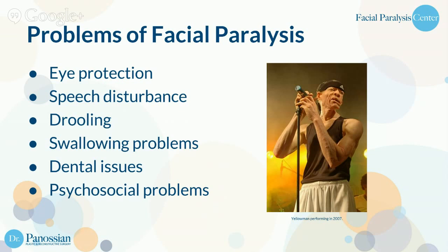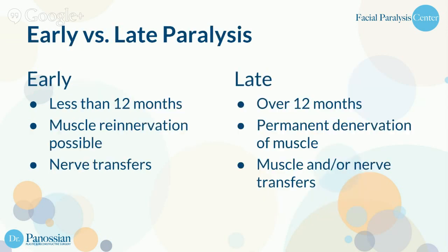Swallowing can also be a problem, but the muscles of the face are also responsible for propelling a bolus of food from the mouth back in towards the back of the tongue and the throat region, where the throat muscles will then take over. And with the drooling and difficulty in closing the mouth come dental problems. Dental caries or cavities can develop, which can result in tooth loss and significant problems there. And of course, the most noticeable and most compelling problem is the psychosocial issues that surround facial paralysis. And these are the main problems that we see most commonly.